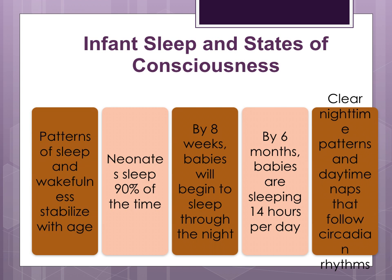So have you ever heard of the saying, sleeping like a baby? This is to assume babies sleep very soundly, which could not be any further away from the truth. Well, it's true that newborn babies sleep 90% of the time. However, their sleep patterns don't really regularize until around 6 to 8 weeks of age.